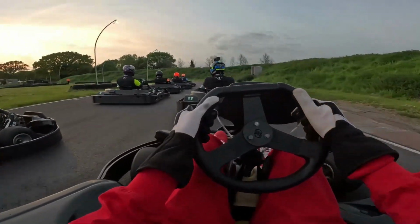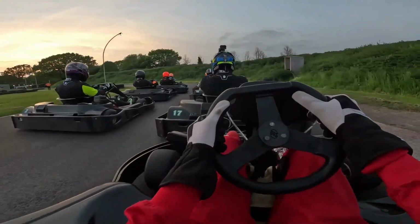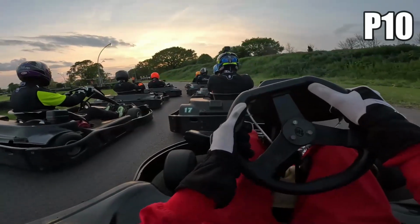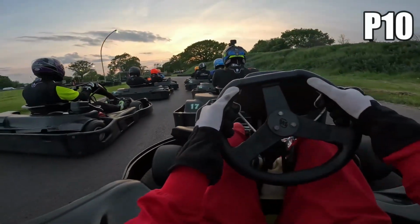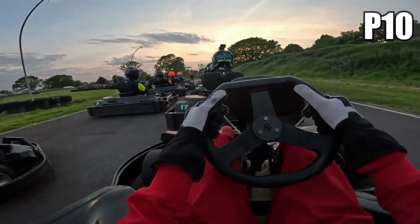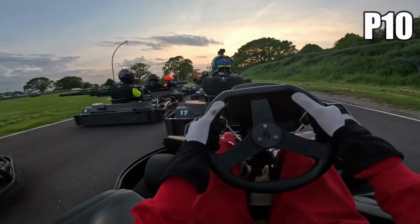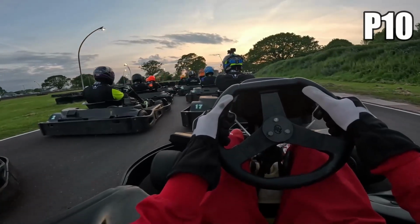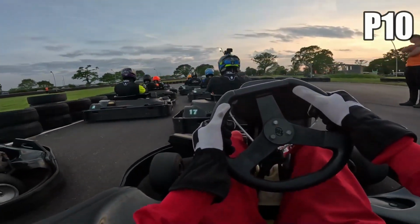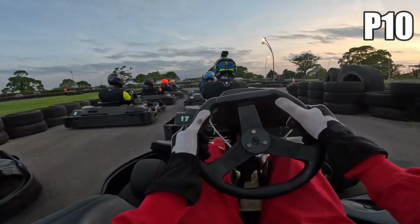Okay, so time for the second heat. Going to be lining up in P10, a long way down, but hopefully we should be able to make up a couple of places. Maybe not off the start because we're on the right hand side of the grid, which will be the outside line into turn 1, but we might be able to, in the ensuing chaos of laps 2 and 3, make up 1 or hopefully 2 places.